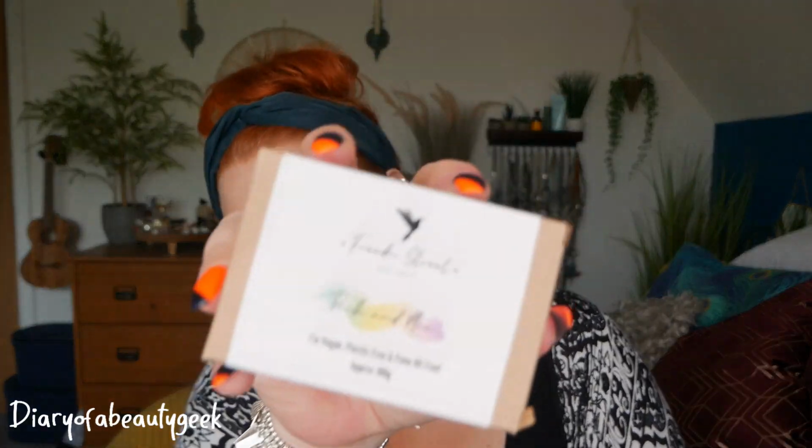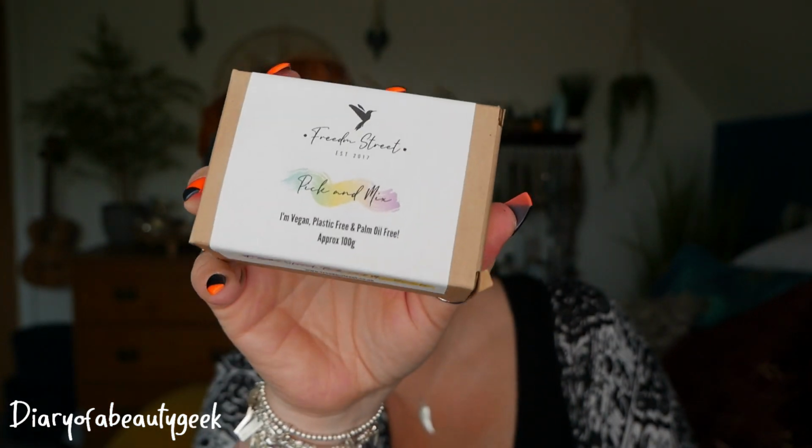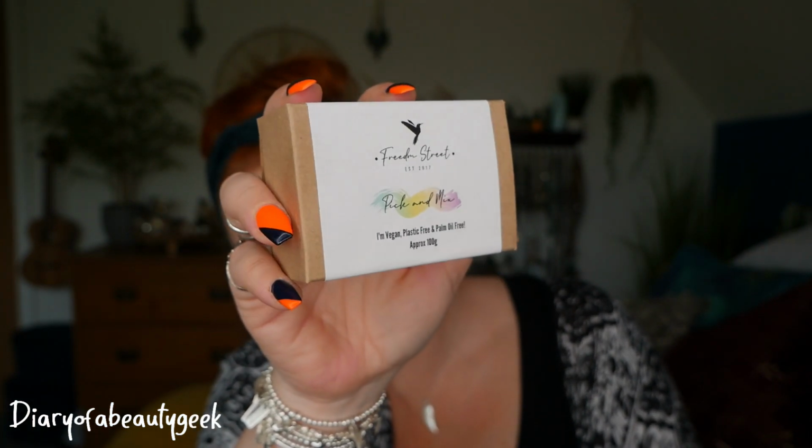And lastly, as an added treat, because it's their 4th birthday box, we've got a box of Pick and Mix sweets. The cost of this deluxe bi-monthly subscription box is £44.95, free shipping in the UK, and there's additional shipping out to the UK. The value of this box comes in at over £100, around £108. My maths is not brilliant, and I haven't got my phone here to add it all up, so it's over £100 anyway.